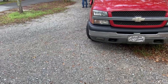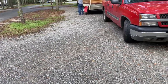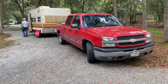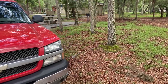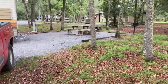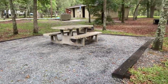So I seem to have picked a campground that has another strange setup. So this is how you would drive in. It's one of these drive-throughs, and that's how you drive through. There's our cute little camper and truck. And then this back part is where the picnic table and where all the electricity and everything is hooked up. So it's a little strange.